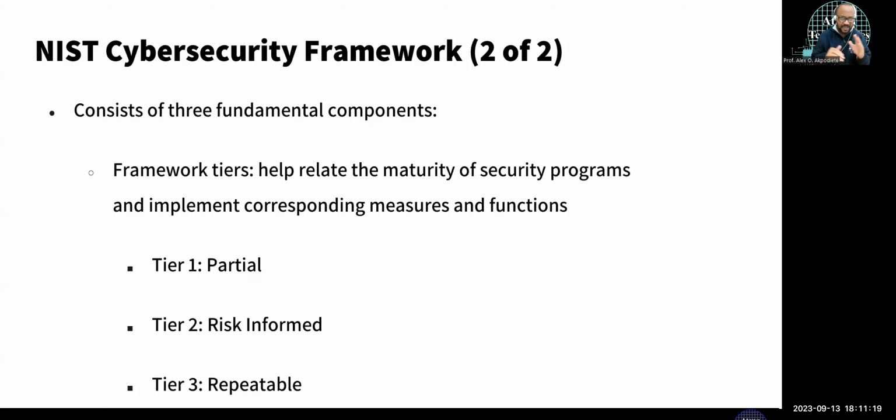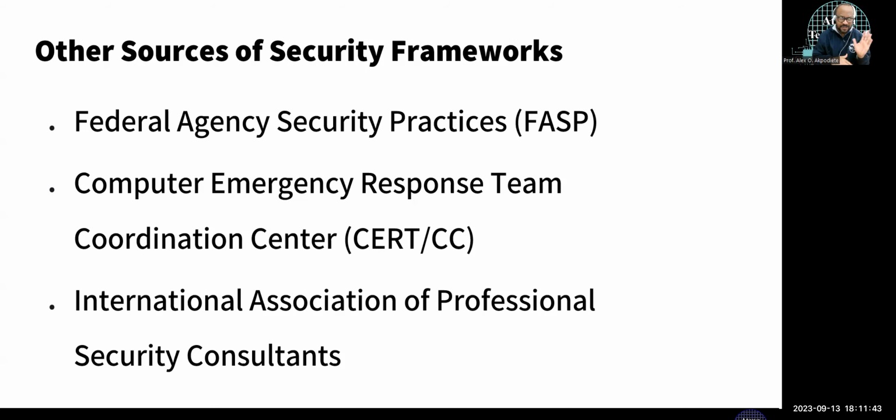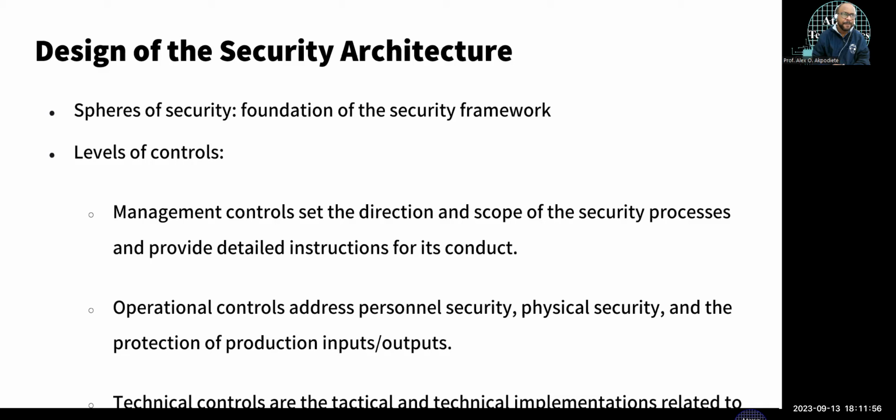So you have different tiers. You have like tier one about partial, tier three about repeatable. These are three fundamental components that you should be able to glean and understand for your own enterprise, right? So they have seven steps in this cybersecurity framework, including prioritizing and scope, orient, current profile. Some other sources for cybersecurity framework include CERT, the federal agency, the International Association of Security Professional Consultants, which is actually a good body to belong to. It's not cheap. It's about $400 to be a member.